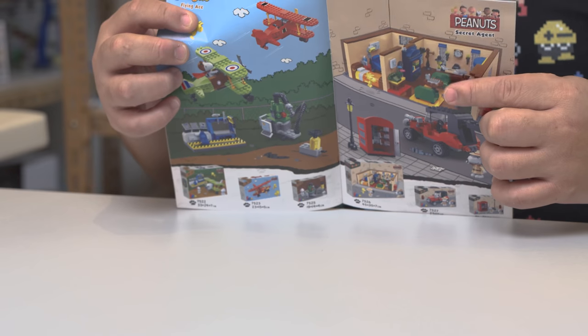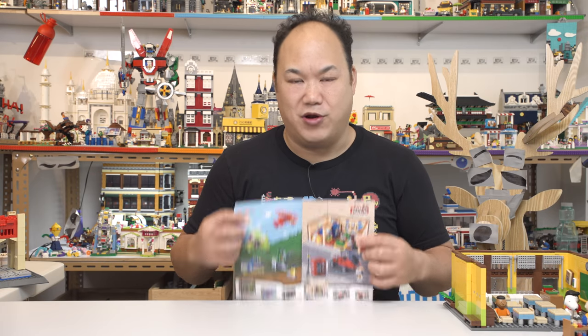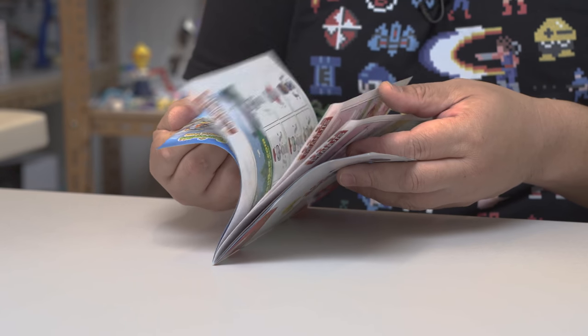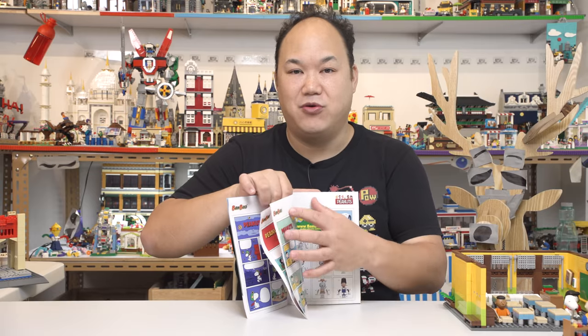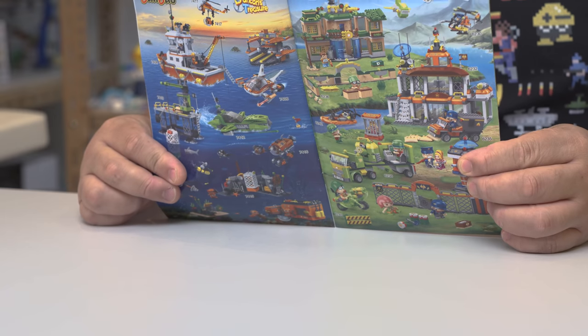I'm actually interested in this one too. Can you see that? It's like another home, but it's called Secret Agent. And finally at the back here, this is really weird, right? You get all these comic strips, but there's nothing written inside. I guess you write your own story inside there. Is that intended?